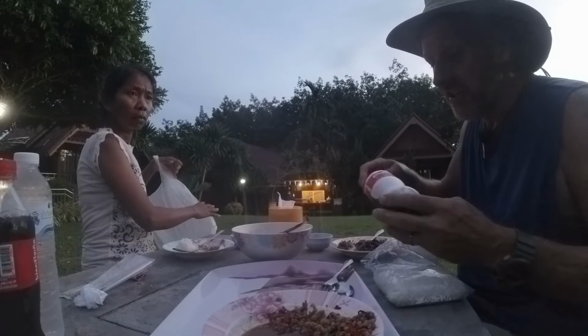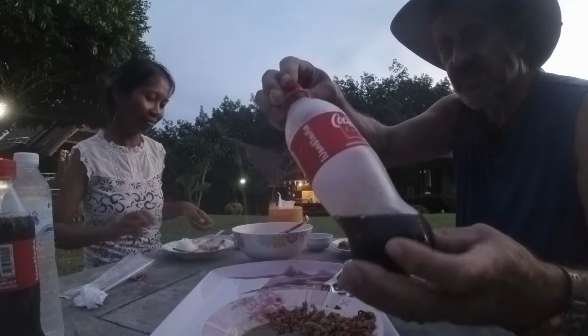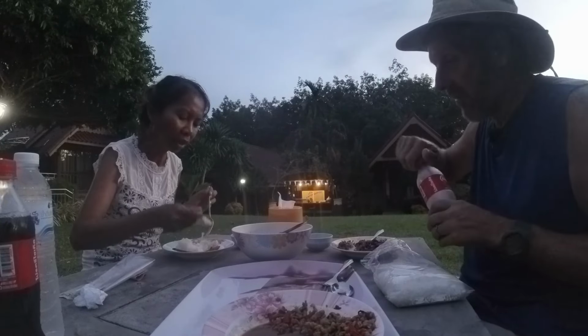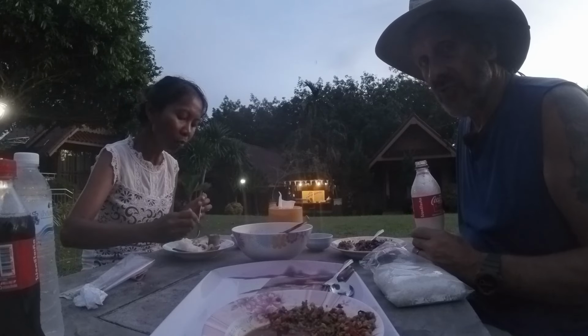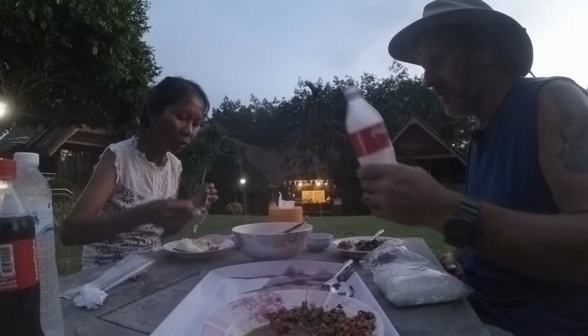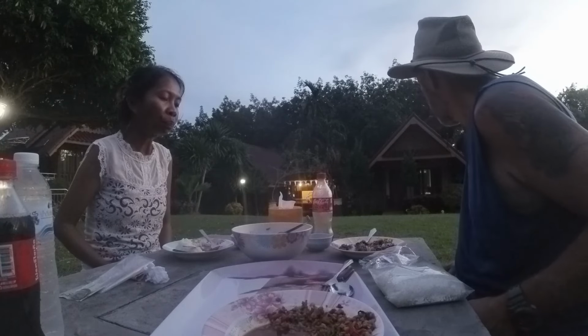I screwed up at Lotus yesterday. I normally get Coke Zero. Grabbed a whole case of this stuff. Nothing but sugar. I'm trying to lose weight. But trust me, I worked off more calories than 6 bottles of this today. Not quite the ambiance we had last night, but it's kind of nice.